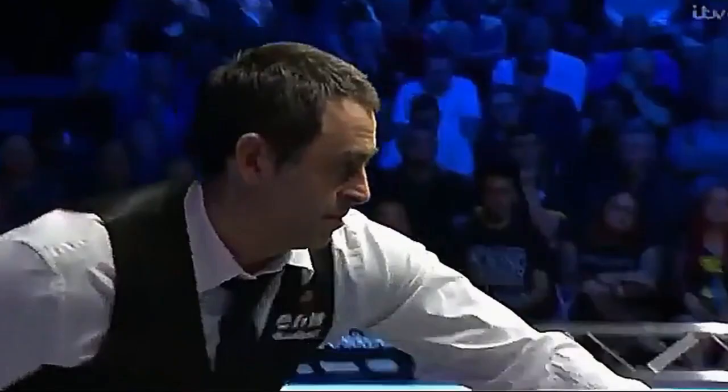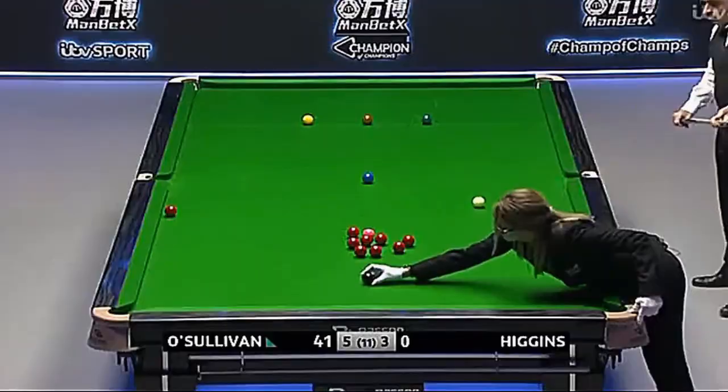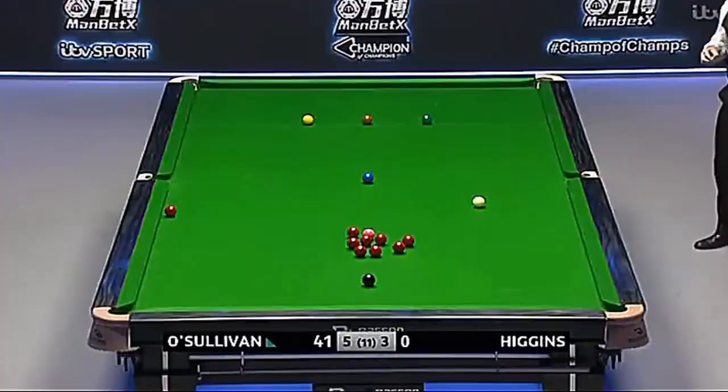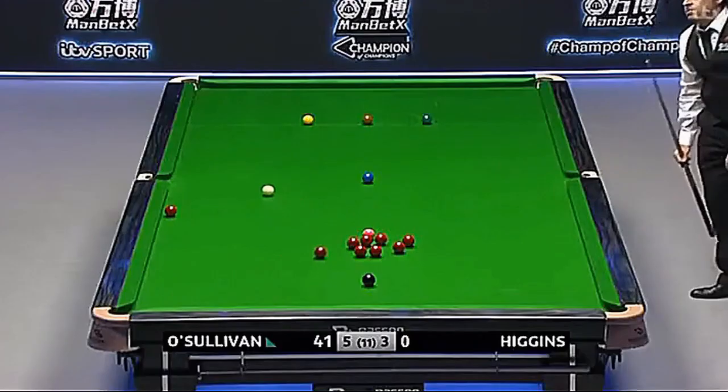Now then, it could be all about the shot. Yeah, he wanted to play on the loose one. Might just feel that it's easier from blue into the bunch than it is from the black. He's got a wonderful snooker brain. Quick to see the value shot. Something about that. I don't know.